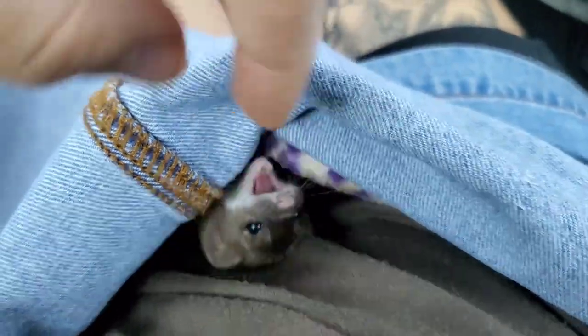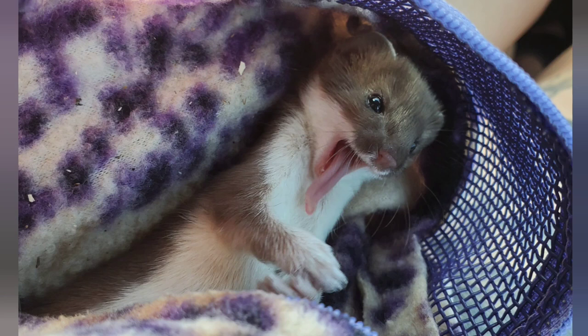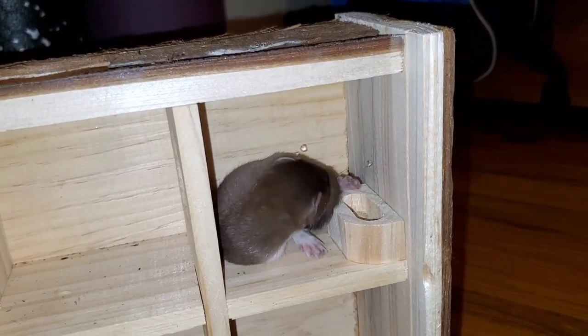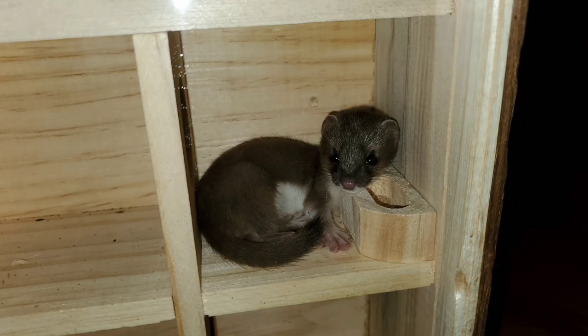This is her playing in my overalls. Since she was the only baby, we spent a lot of time playing together. Here's her giant yawn. And I got her this maze box on Amazon, which she absolutely adored. I still have it to this day, and I'll probably never get rid of it.